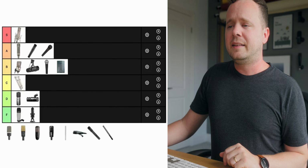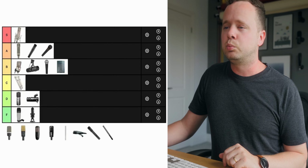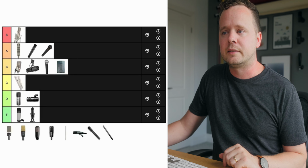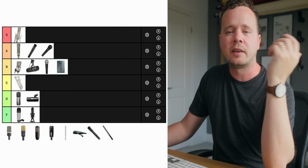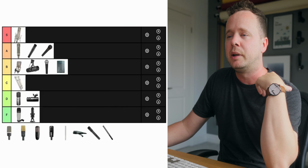To me, it's not something that I would like to have in my kit. It's a weird option to me. It's not as good as the SM7B. It's like half the price. But it's one of those mics where it's like, just save up and get the better product, you know? I can't think of an application where, if someone messaged me and was like, hey, I'm starting a podcast, what mic should I get?